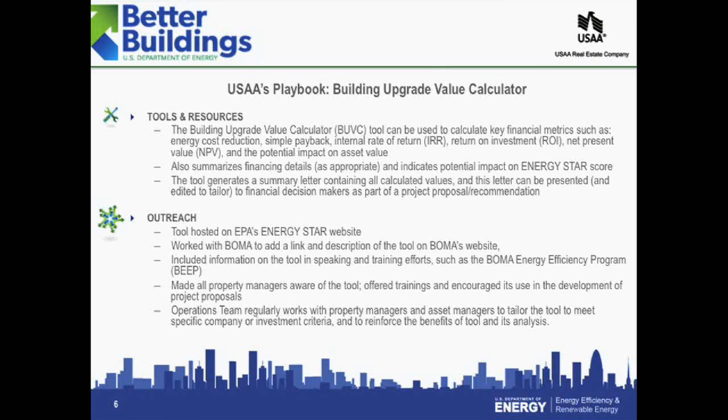It calculates key financial metrics that are important not only to real estate, but also to most businesses. And so those are things like return on investment, simple payback, the impact to operating expense costs, the impact on asset values. Those are financial metrics that our teams, and I think most teams, think are important and valuable to understand when making an investment decision.